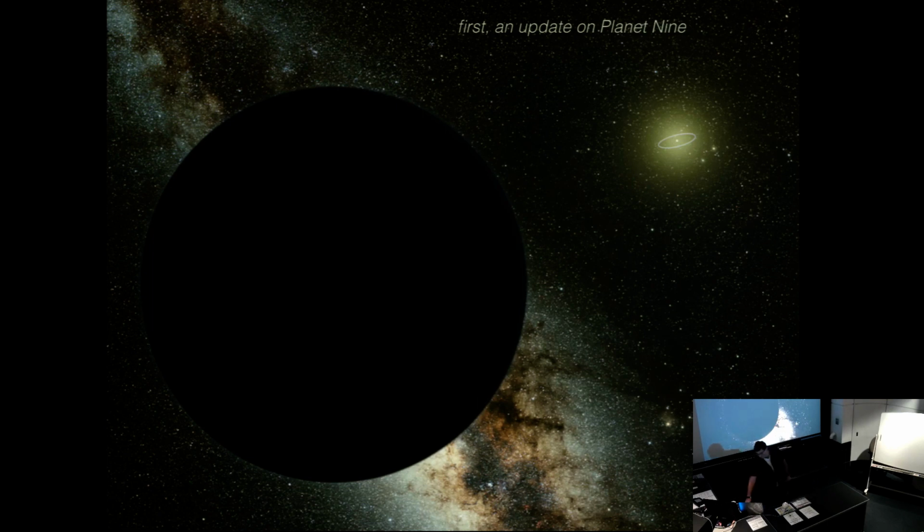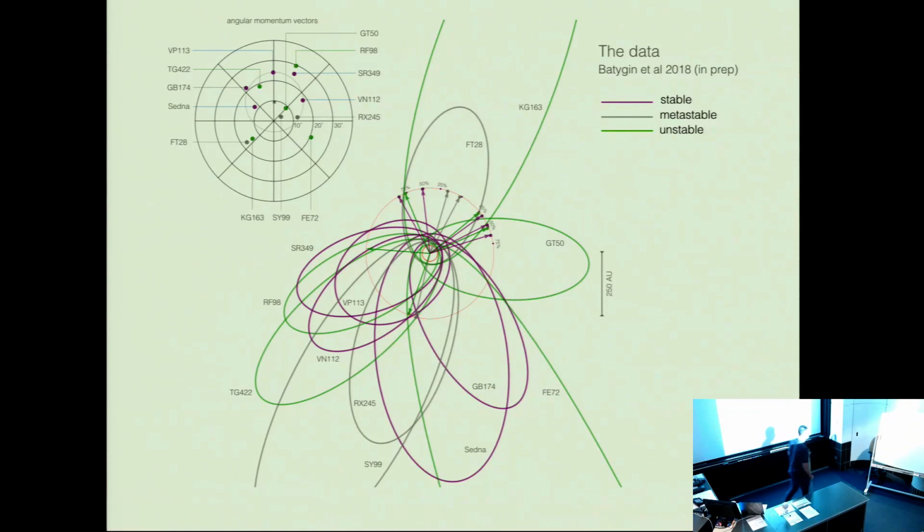No, I haven't found it. But here's what the data set looks like today. So if we go out to the distant solar system and look at it from the top, you'll see this collection of orbits. The different colors here indicate the dynamical stability of the objects as evaluated today.